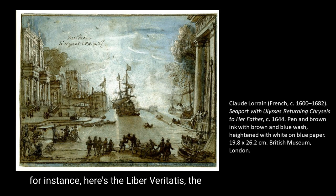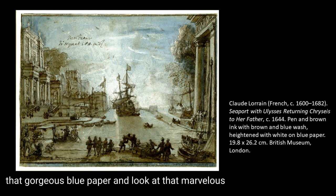So with that said, I'm just going to show you, for instance, here is the Liber Veritatis record of Seaport with Ulysses Returning Chryseis to Her Father. This is from Homer, in case you needed to know. So this is the actual drawing, and it appears to be on that gorgeous blue paper. And look at that marvelous heightening with white and whatnot.